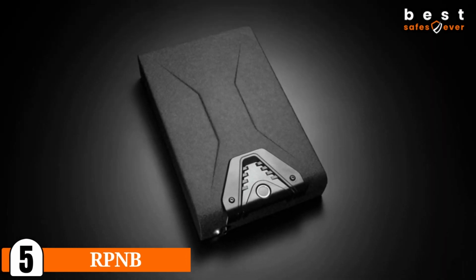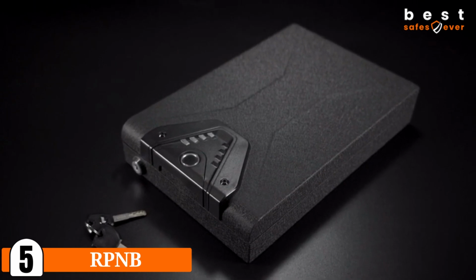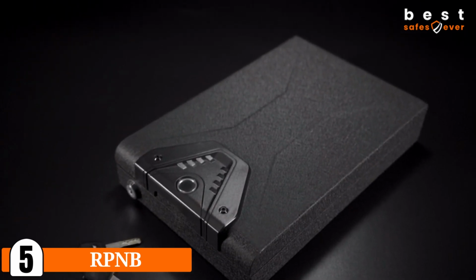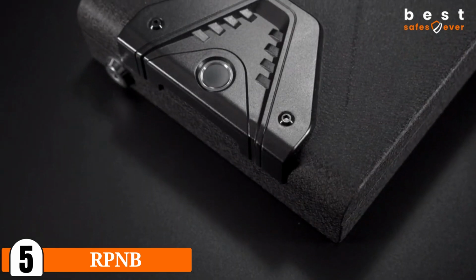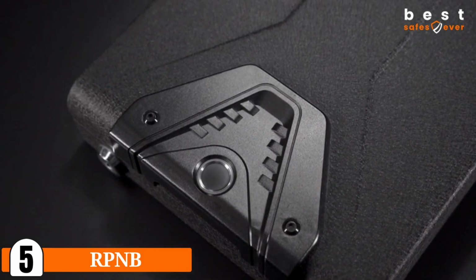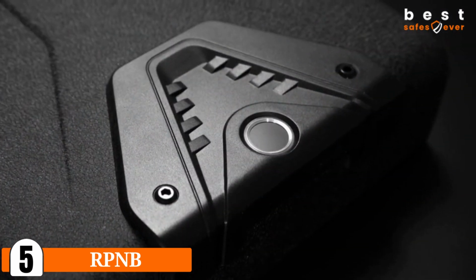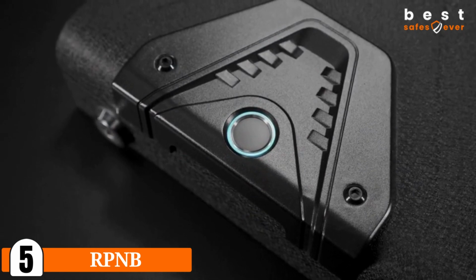This is the all-new designed RPNB Quick Access Biometric Fingerprint Pistol Safe with California DOJ certified. 500 DPI semiconductor biometric fingerprint sensor. The fingerprint images with excellent match speed of less than 1 second for quick access entry.